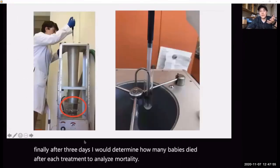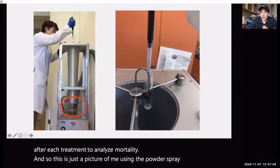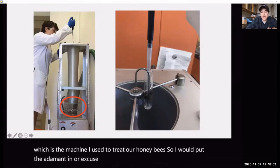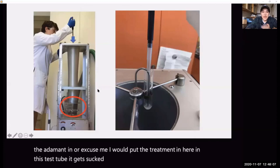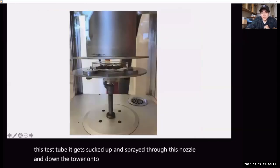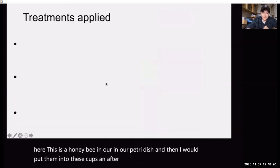And this is just a picture of me using the Potter spray tower, which is the machine I use to treat our honeybees. I would put the treatment in this test tube. It gets sucked up and sprayed through this nozzle and down the tower onto our awaiting honeybees, which you see here. This is a honeybee in our petri dish. And then I would put them into these cups, and after 3 days, look at how many died.